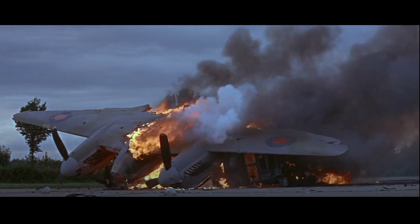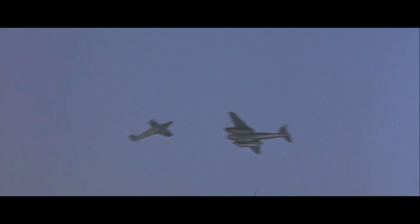That last sequence is a little bit, you can spot the model work. I mean, we know it's model work. It's very good model work. But some of it's a little bit too outlandish, or the planes don't quite crash how a Mosquito probably would have crashed in a fjord. Yeah, they look like someone's put a firecracker in an Airfix bottle half the time.